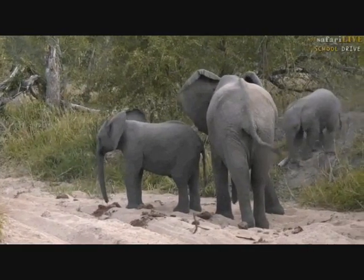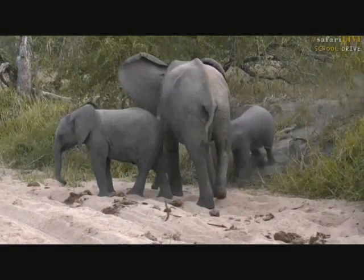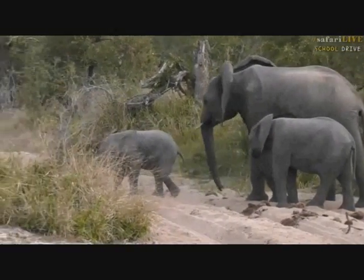Oh, look at the little baby elephant coming on the right. See, it's very carefully trying to go down that hill without falling. Now, it hasn't tested its 4x4 out very well. It will get there, though. It's so cute.